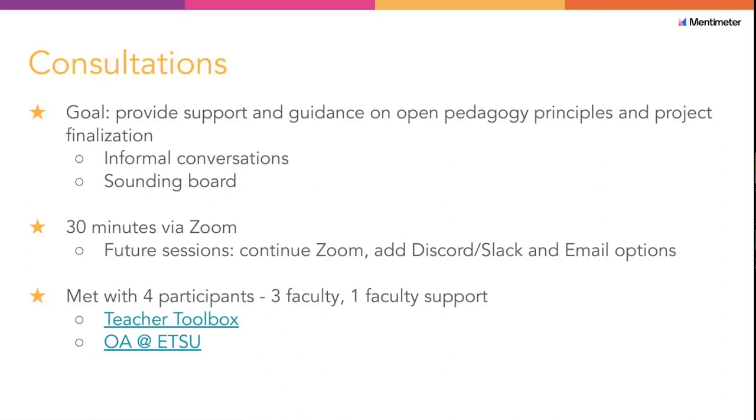And so we're thinking of a way that we could iterate on this process and maybe add a Discord or Slack channel, and also remind folks that just emailing a question or setting up something asynchronous is absolutely available and certainly not a waste of time for me or for them, no matter how small or big the question or the talk they want to have is.